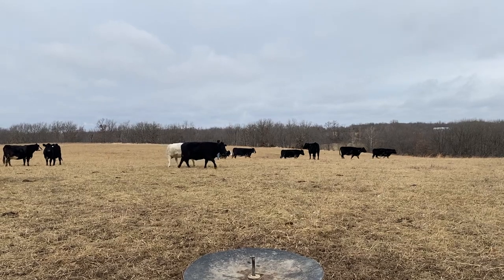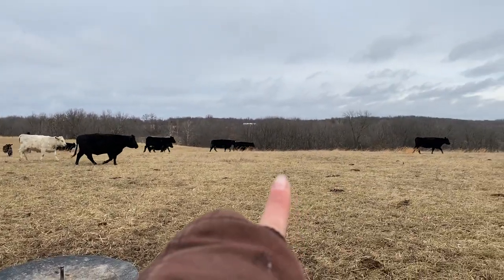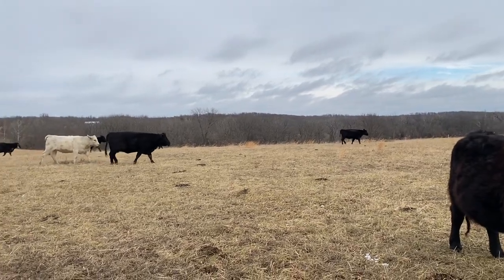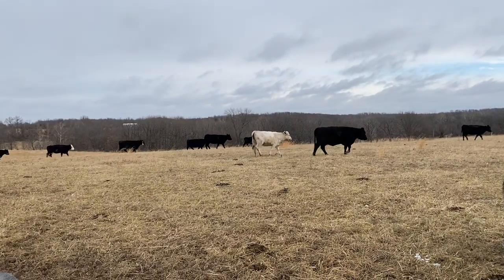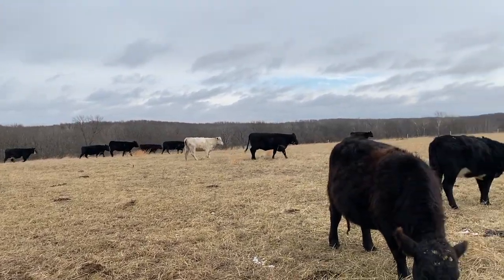57's losing hair. Is she? So he said 57 was losing hair. She's walking right there. She's gonna start looking a little patchy. They've been rubbing on the trees. Sometimes the trees have lice or mites on them. That kind of happens during the winter. It'll go away in the spring when it warms back up.